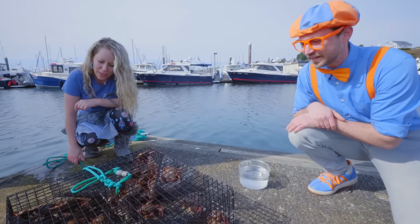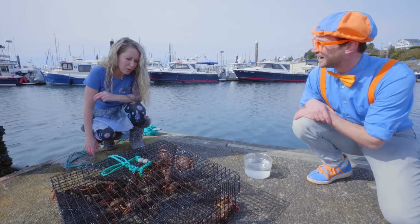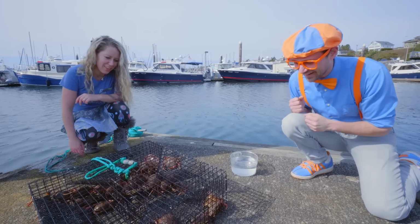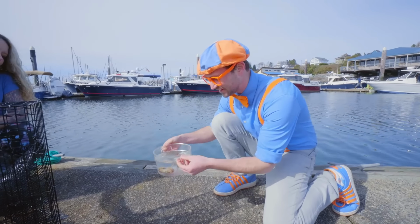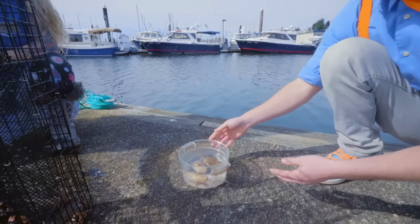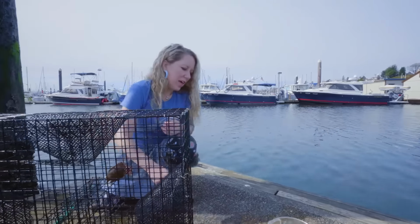Whoa. Can we take one out and see it a little closer? Even better, we could probably take 2 and figure out which one's a boy and which one's a girl. Okay, that sounds like fun. Whoa, check it out! We just got 2 crabs in here. All right. Okay, how do you tell if it's a boy or a girl on these? Oh, well, that's a great question. I get that a lot.